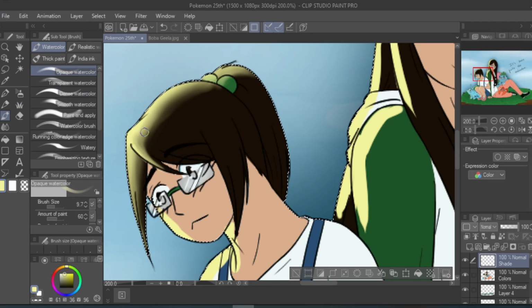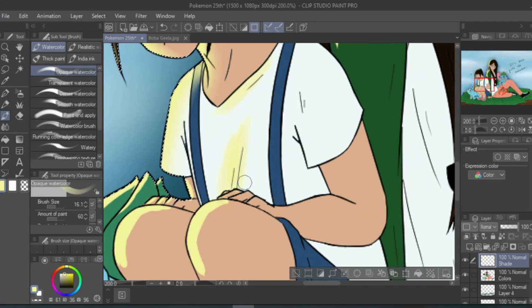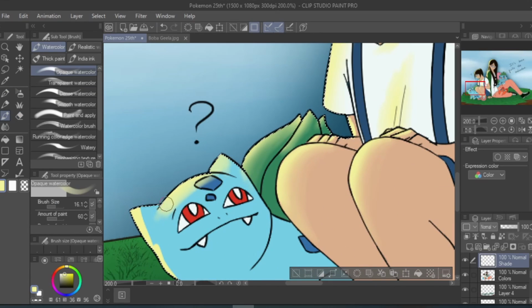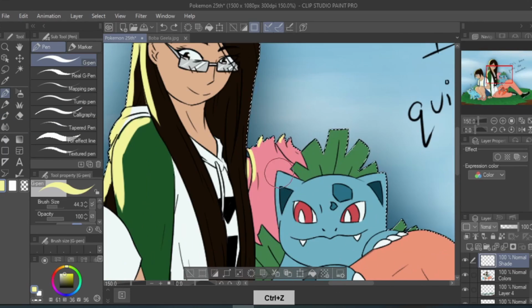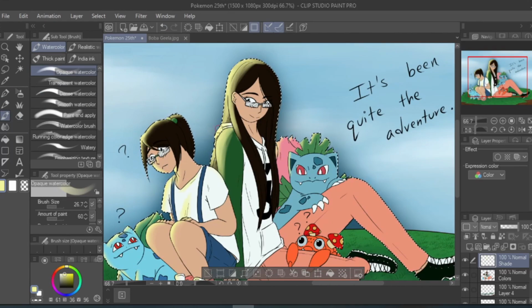Wait, does Venusaur evolve at 36? I call myself a Pokemon fan. It's because I never evolved my Bulbasaurs. Let me go check. Venusaur. Oh, it evolved at level 32. Dang. See, as you can tell, I never evolved my Ivysaur or my Bulbasaurs.